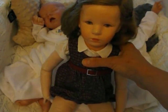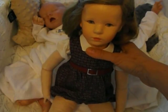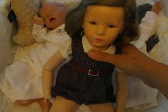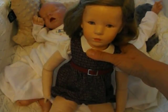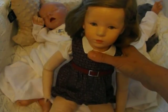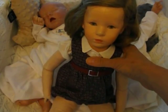I love her very much, and she sits on top of the piano, and she sits with a beautiful little Steiff. I think he's probably an antique bear because he's very old, and they sit together and look out on my living room. So there she is.